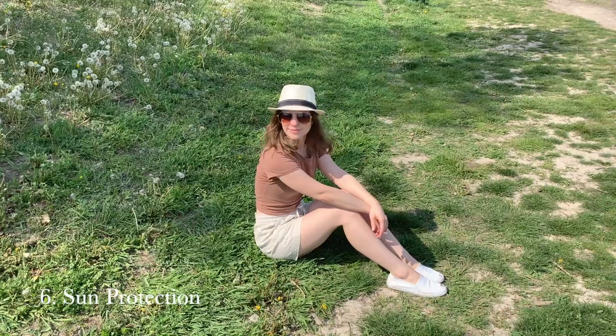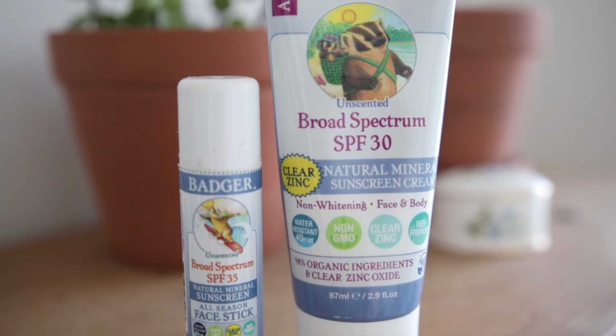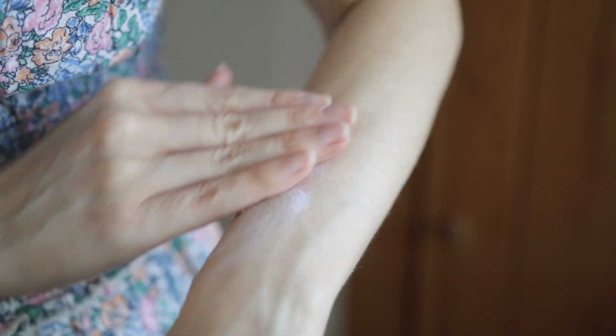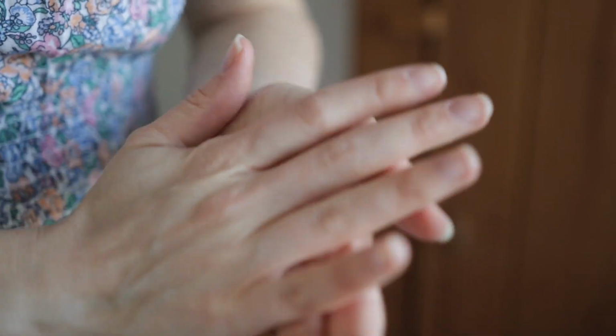Next, let's talk about protecting our skin from the sun and some SPF. Of course, having a good sunscreen is really important this time of year. I really like Badger's non-whitening sunscreen that's made with zinc, and a lot of people are really concerned about these ones making your skin really white when you apply it, but if you just rub it in really well, I find it works really nicely and it doesn't leave any kind of cast on my skin.